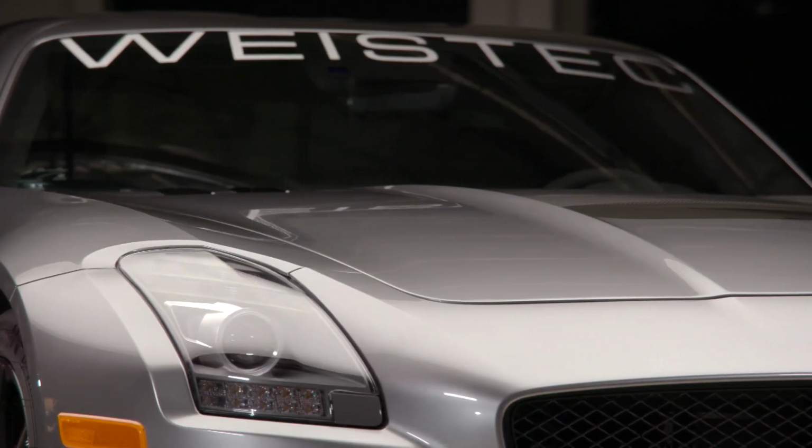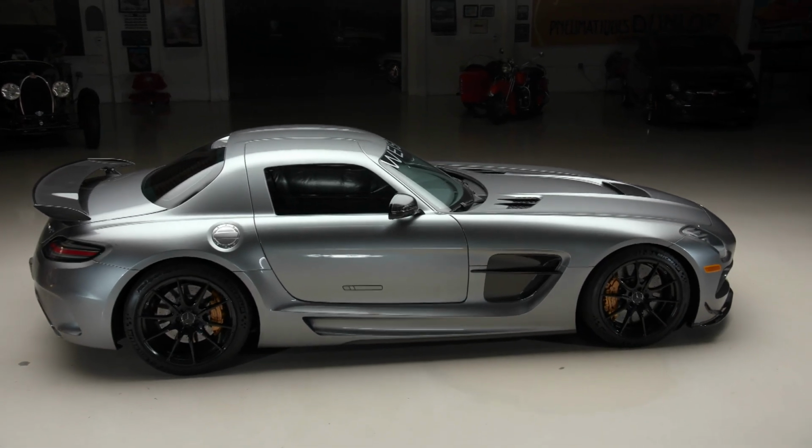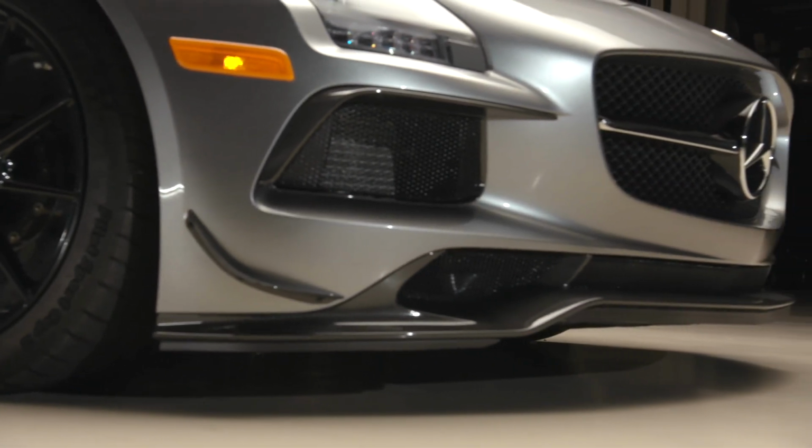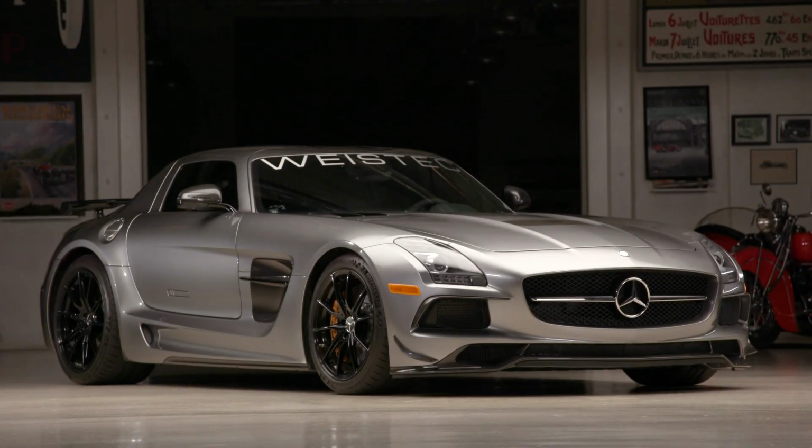Okay, now this has been modified by you how? So this has our SLS 825 package. Okay. So it's supercharged, long tube exhaust, and everything that goes along with that to make 825 horsepower at the flywheel. Wow, okay. Now, is it a bolt-on supercharger? I mean, do you go into pistons and cams and all that?